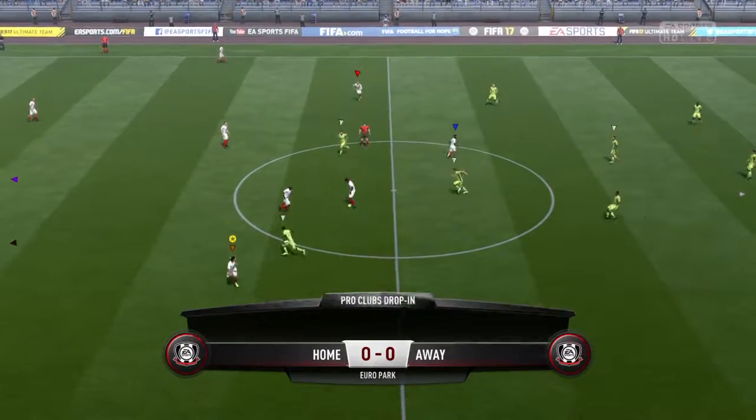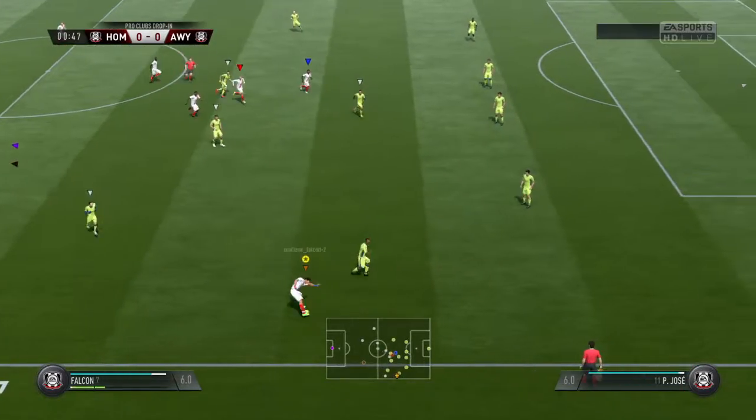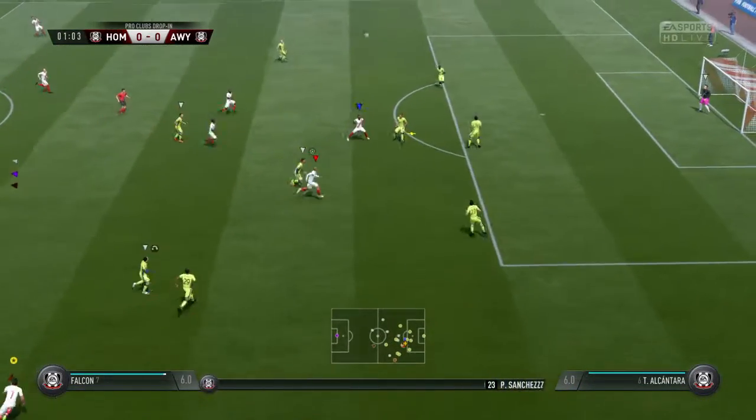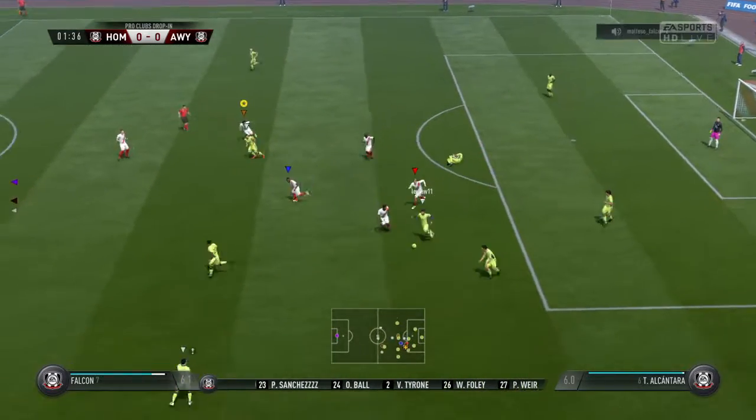What is this game going to bring us? We'll find out now. We're off for the first half. Well, this is how the home team shape up. Well, we've gone with a 4-3-3 formation here for them.